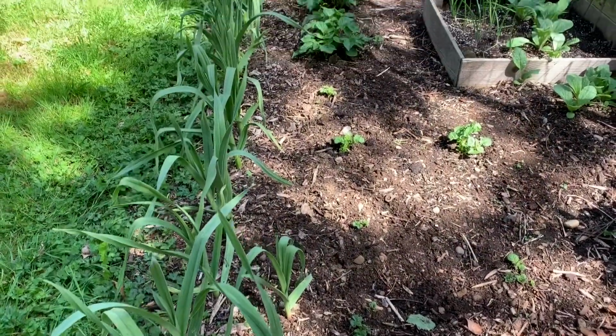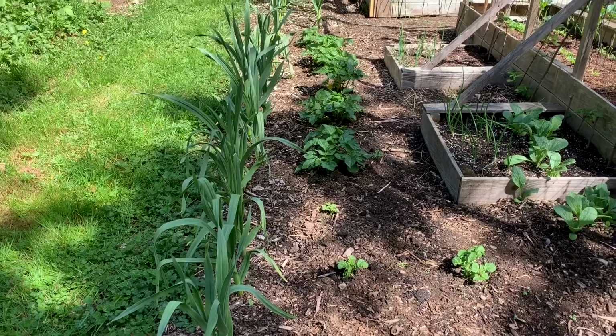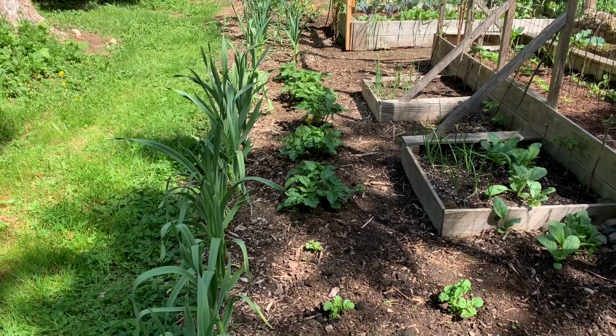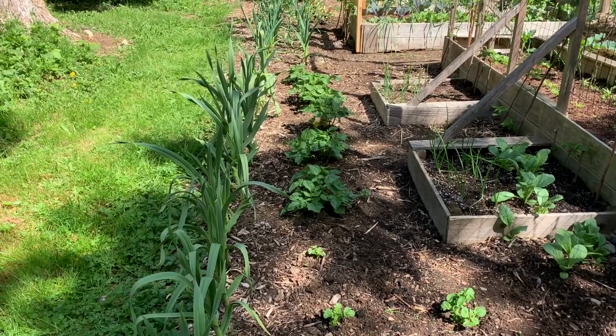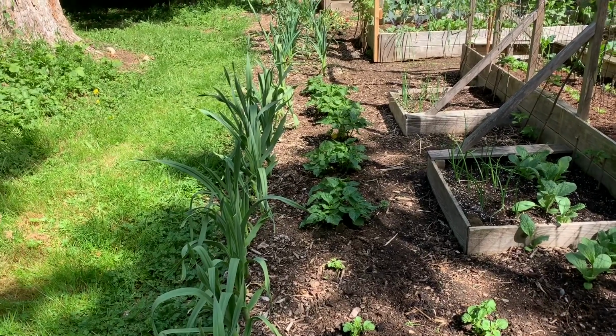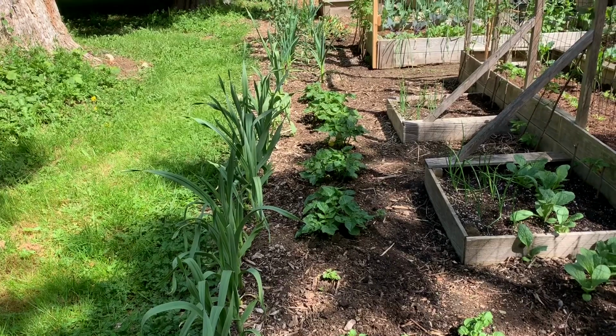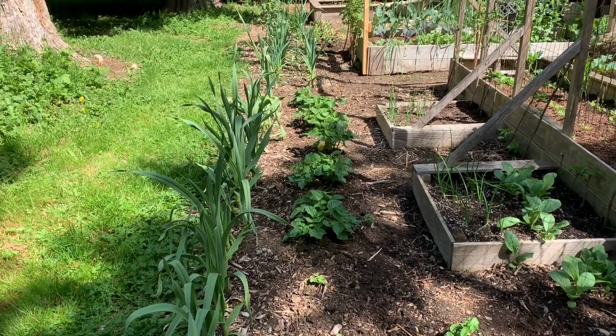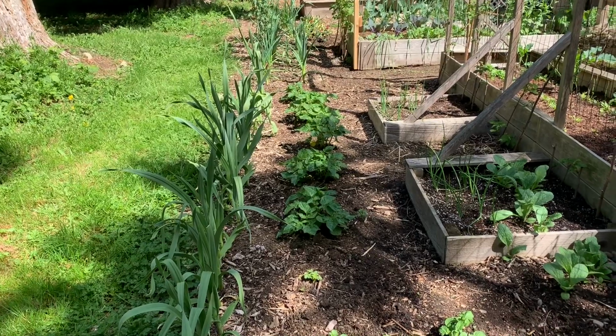Over in this row are some elephant garlic to the left, some potatoes to the right. Now, I know I should have spaced them out more, but I was in a hurry to plant these potatoes that were sprouting in our compost pile that I found a month ago. Just make sure you feed your plants enough if you're using compost or worm castings. That way they don't fight for nutrients.